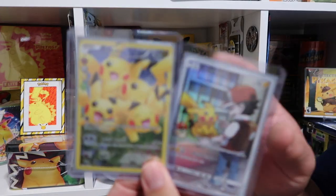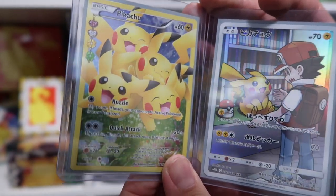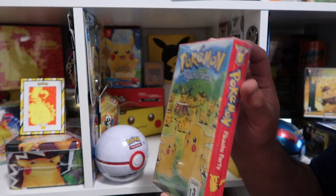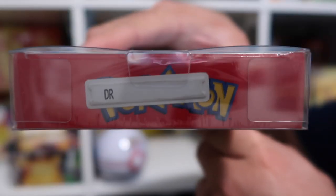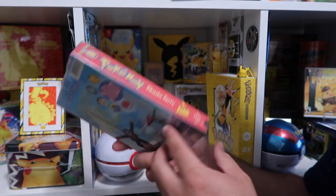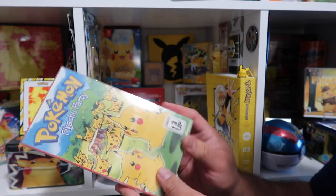Moving on, we got the Generations Full Art Pikachu, and then the Cosmic Eclipse Japanese. And they sit right under this Pikachu Party VHS, still in the shrink wrap itself. You see the store, what do you call this, whatever this is. Absolutely love having this in my collection still. It's in perfect condition, so love it.